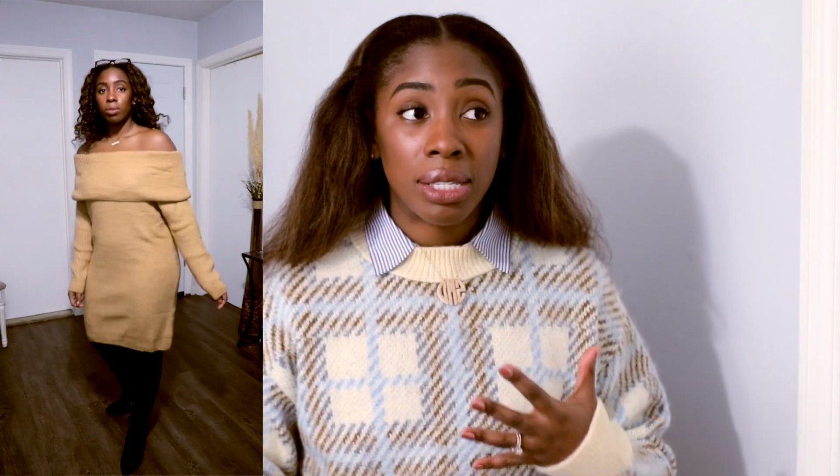Overall, if you're going to wear it without a belt, or a bit more casually and that's your intention, then go for it. The material is a bit lighter. It's not like a heavy sweater dress, and I actually do enjoy having a bit of weight when it comes to my sweater dresses, which is why I'm not crazy about this one. But if you prefer a sweater dress that is a little bit lighter, then I would say definitely go with this.